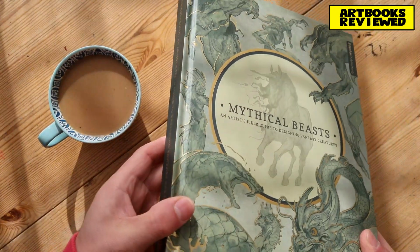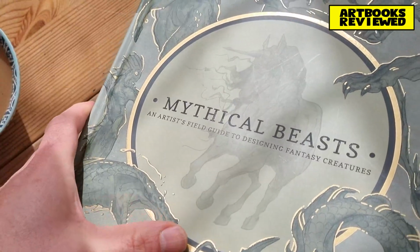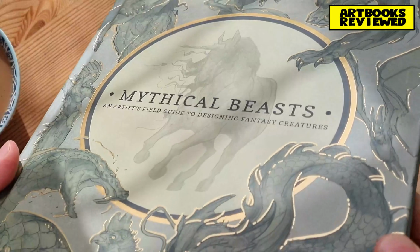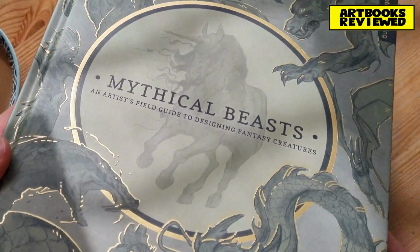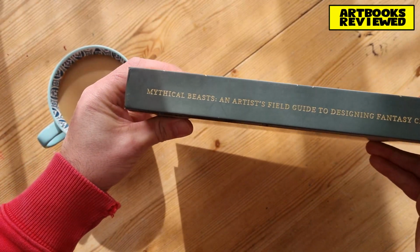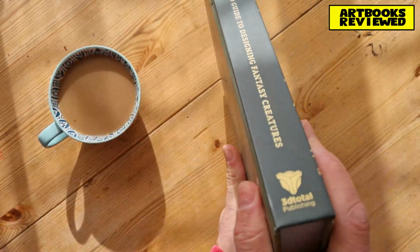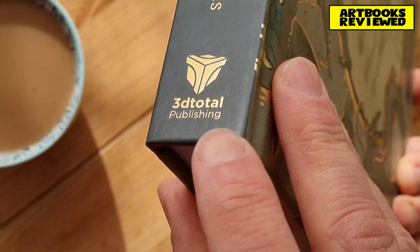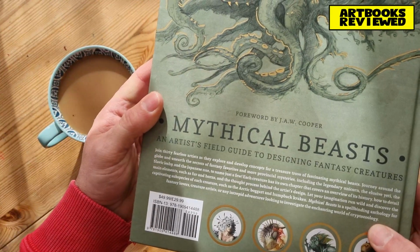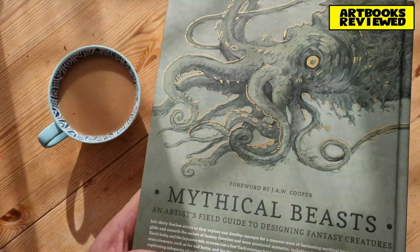Don't know if this is going to come out too well on this particular shot, but there's a gold sort of stenciling that's been used on the front, gold and green. It's really nice, shiny, and yeah, it's a lovely cover. There's the spine, Mythical Beasts, an Artist's Field Guide to Designing Fantasy Creatures. Even the 3D Total logo with a nice gleaming gold emblem there. Foreword by J.A.W. Cooper. There's a nice octopus thing on the back.